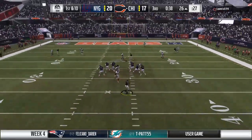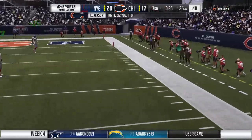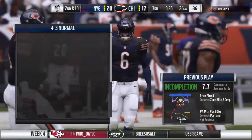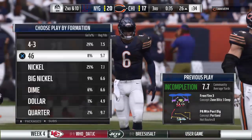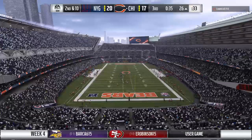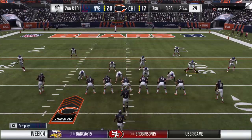They go play action now. Jackson. Incomplete. I hope I don't sound too rah-rah on that one, but that's the exact right throw. Either your receiver gets it or no one gets it. Give him a lot of credit for being really precise with it. Got rid of it. No one got it. Once again, they'll come up on the 26-yard line, 2nd and 10.